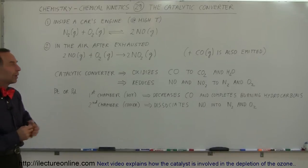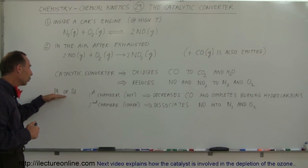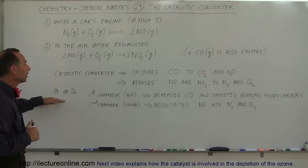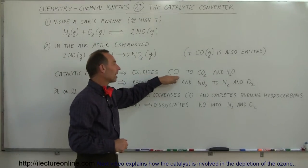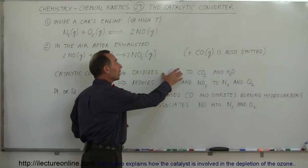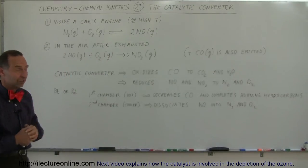So what do we do? Well, we have a catalytic converter, which primarily used to use platinum or palladium on the inside, and that speeds up some of the reactions that the catalytic converter accomplishes. For one thing, it oxidizes carbon monoxide to carbon dioxide and water vapor. Carbon dioxide and water vapor are a lot better than having carbon monoxide come out of your tailpipe, because carbon monoxide will kill you right then and there at high concentrations.